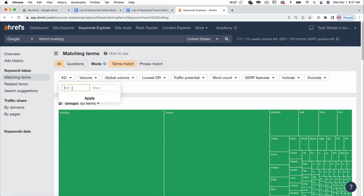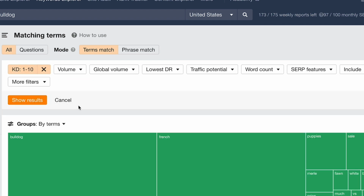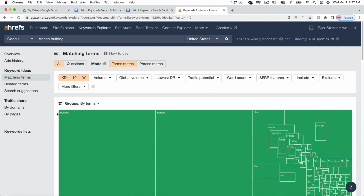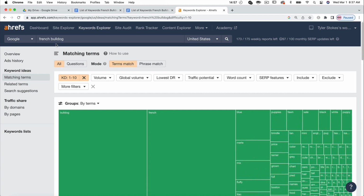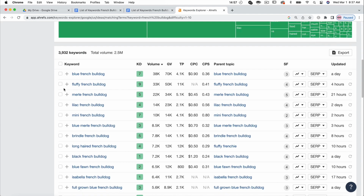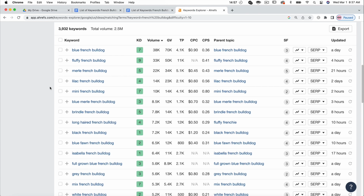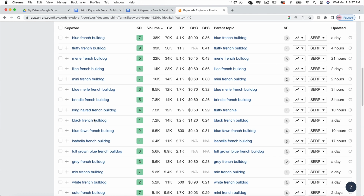So what we can do here is set a minimum, so maybe 1, to a maximum of 10, and then we can hit apply. And now Ahrefs is going to show us the keywords with French Bulldog in them that just have a keyword difficulty score of 1 to 10. So these would be keywords that you would want to look for and review as something that's a bit more rankable when you're just starting out. So we can see here blue French Bulldog. So basically that's based on the color of the Bulldog. Long-haired French Bulldog. So again, a type of Bulldog there.